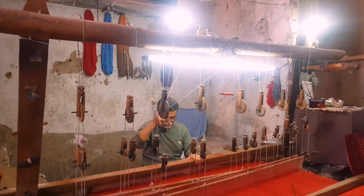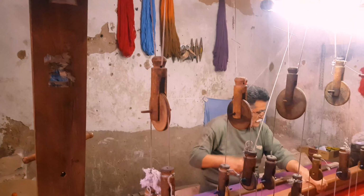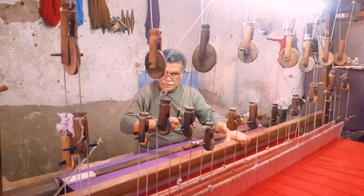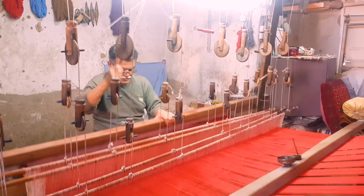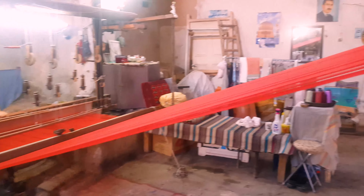In the past, weaving was the most popular industry in old Kashan, and there are still workspaces in the old neighborhoods where old men sit behind the machines, which are usually more than 17 years old.